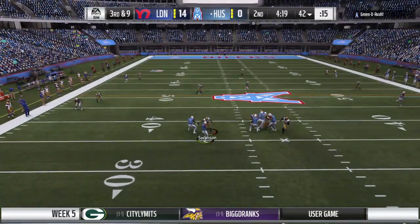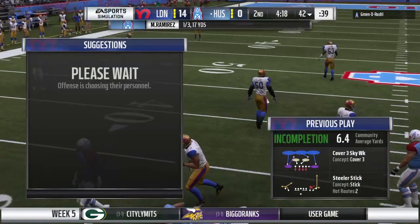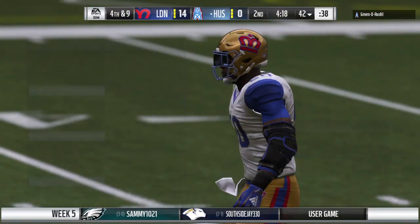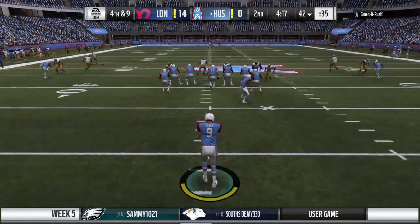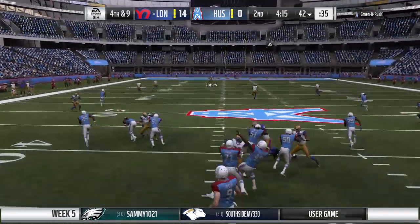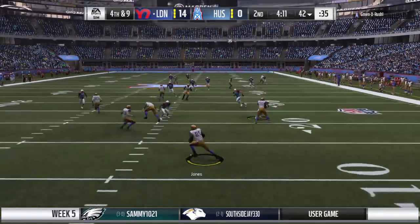Ramirez now operating from the gun. Oh, the ball comes out on the hit, but they'll say it's incomplete. And based on my math, they've only converted one time thus far in this game, so you can see the frustration starting to come out a little bit. 3rd downs, they've been a problem for them all game. They've got to start becoming solutions.